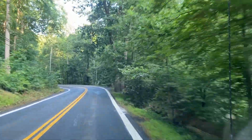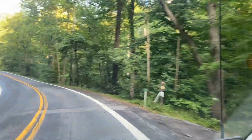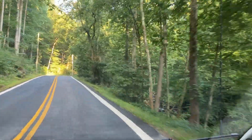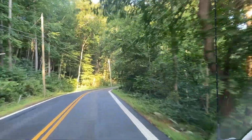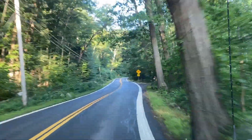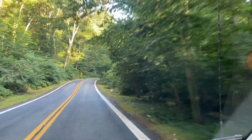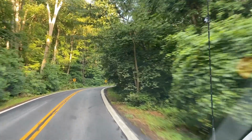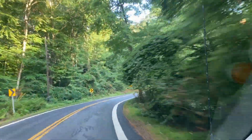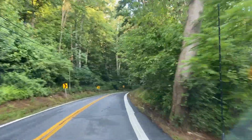All right, so the first part of our journey takes us through Catoctin National Park. And this is really, it's not a great big park. This is a small park, but I think the biggest purpose of this particular park is because this is where Camp David is. It's in this area, and it's actually a really nice little park.